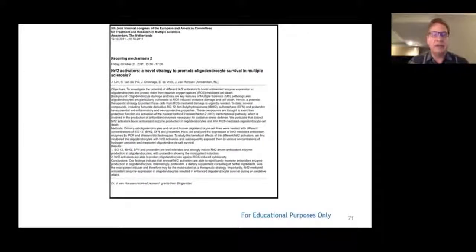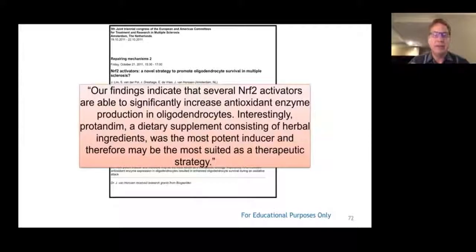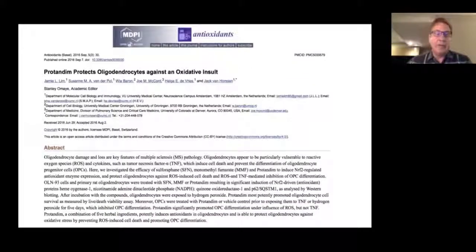This was a study from the Netherlands, from an international MS Society meeting. And this is their conclusion: "Our findings indicate that several Nrf2 activators are able to significantly increase antioxidant enzyme production. Interestingly, Protandim, a dietary supplement consisting of herbal ingredients, was the most potent inducer and therefore maybe the most suited as a therapeutic strategy."